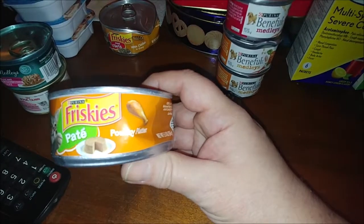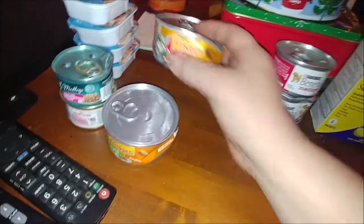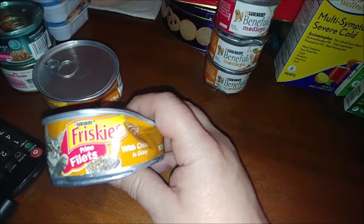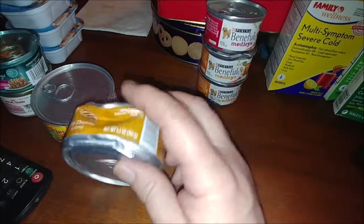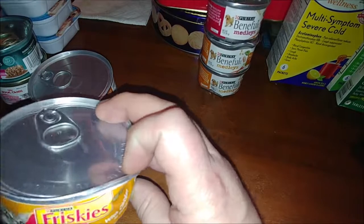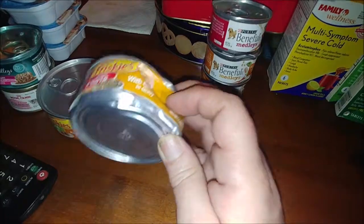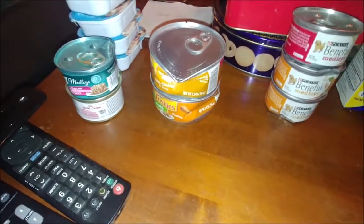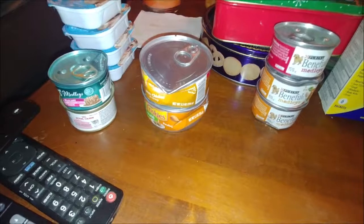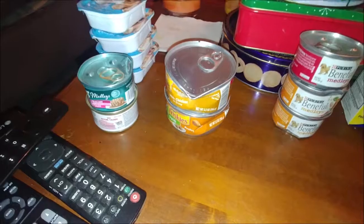Some Friskies pate poultry platter. Some Friskies prime fillets with chicken and gravy. Cans are crushed a little bit, but they're not open or cracked. And I'm pretty sure that they use the type of cans that won't ruin the food. I'm going to research that a little bit before I give it to our cats, just to be sure. I eat food out of dented cans all the time. They say it's not safe. I've been doing it since I was five, six years old. I've never gotten sick.